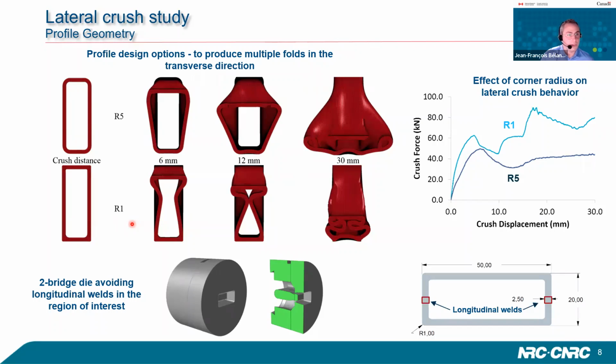So we put 1 millimeter, because when we extrude strong material, having too tight a radius will lead to cracking when you extrude. So a minimum radius of 1 was set for the profile. And you can see that by using this minimum radius, we have much more energy absorption, and we have different folding in the transverse direction, as we wanted, in order to study the lateral crush behavior.